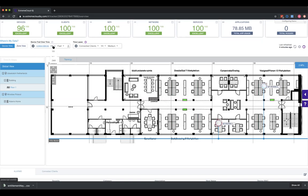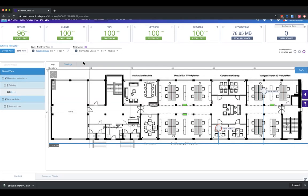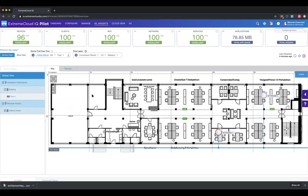Not the latest. Let's see the latest 8 hours. So it was there and it is moved to that one. So we can see it over time and we can see it live where it is. So we can do some asset tracking. For example, in the hospital, we can see where the wheelchairs are, for example, with the iBeacons. So we have iBeacons from Extreme, but there are also iBeacons from ST-Mode or other vendors. It's an open standard, so you can use every iBeacon in the market.